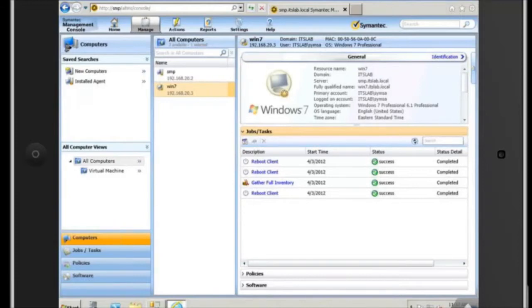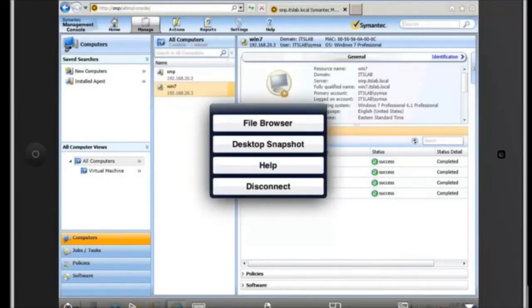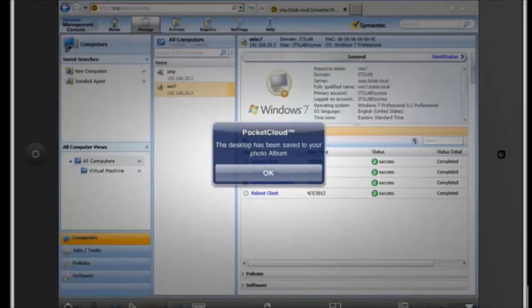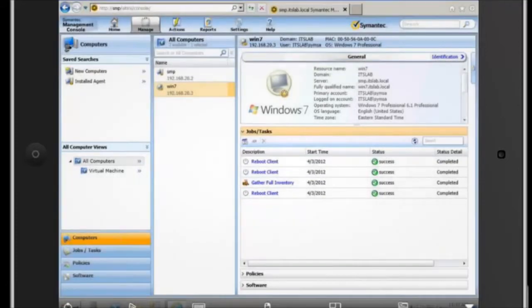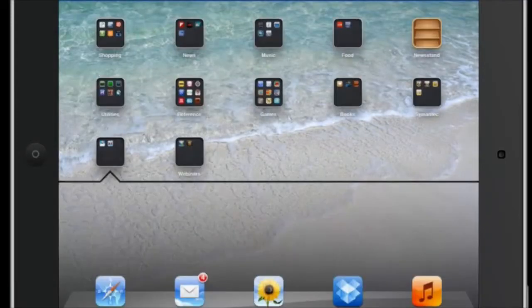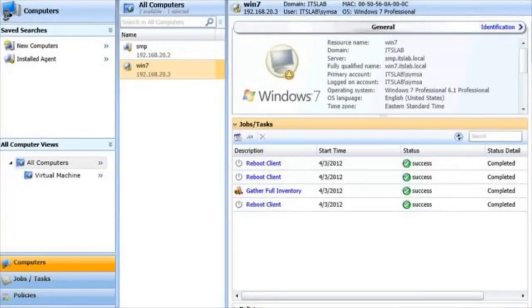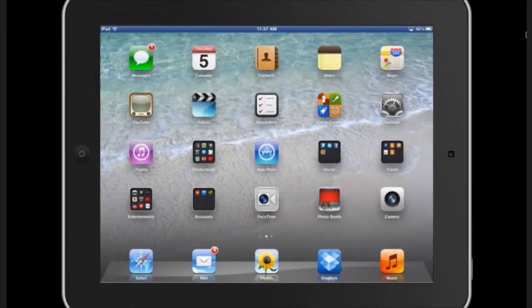Some other things about this app that are kind of cool is, like I said, you can take a snapshot. So if I need to take a quick picture, it's going to save it into my photo albums, the photo application native on the iPad itself. We'll say OK. So it's been saved to my pictures. If we go over there and check it, I'm sure it's not lying. There we have it. We can just take it and email it to somebody if it's an error message that shows up on the screen. I hope it's not. I hope everything's running smoothly for you.